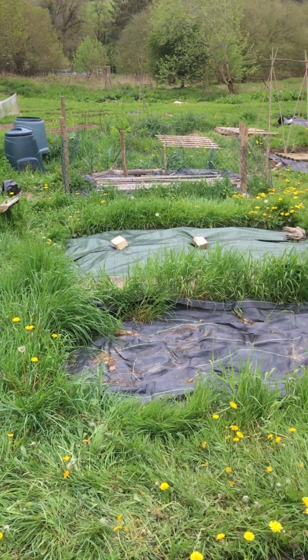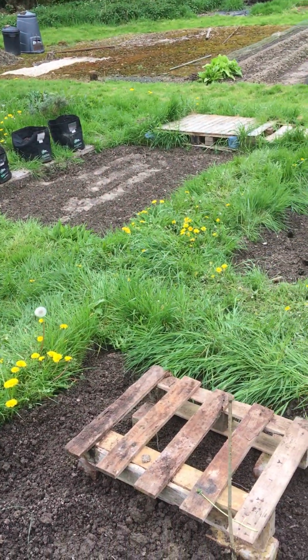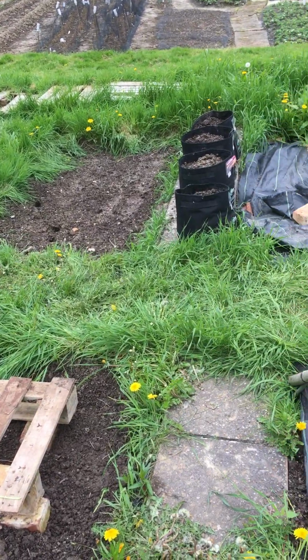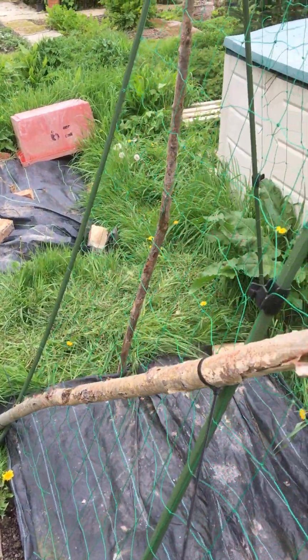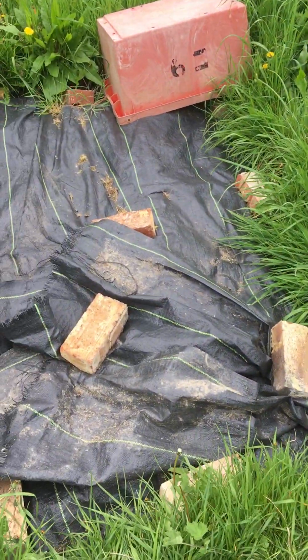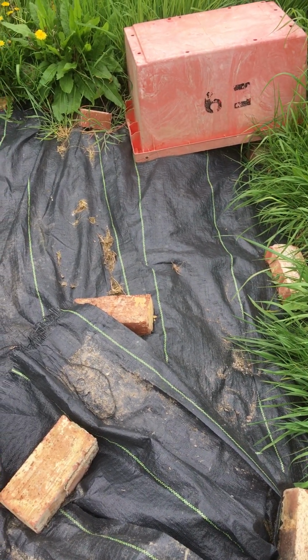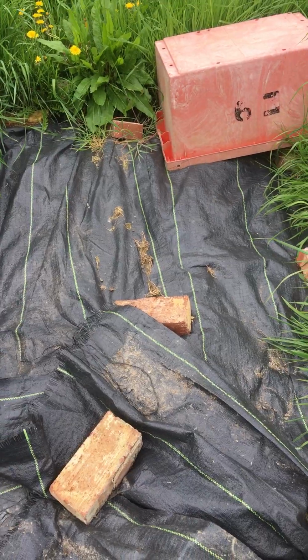So that's half an allotment. God knows how people have the time to keep a whole one going, but it's great. We've got a little box there to put stuff in. This year tomatoes are going on that bed, beef ones, cherry ones. I tend to find they grow better outdoors than in.